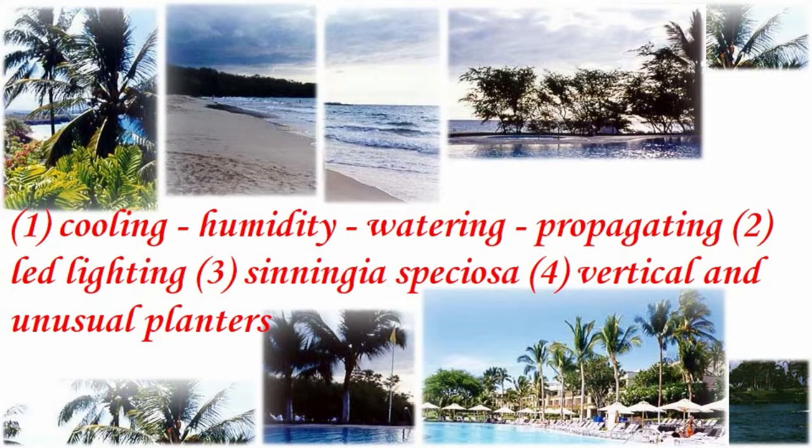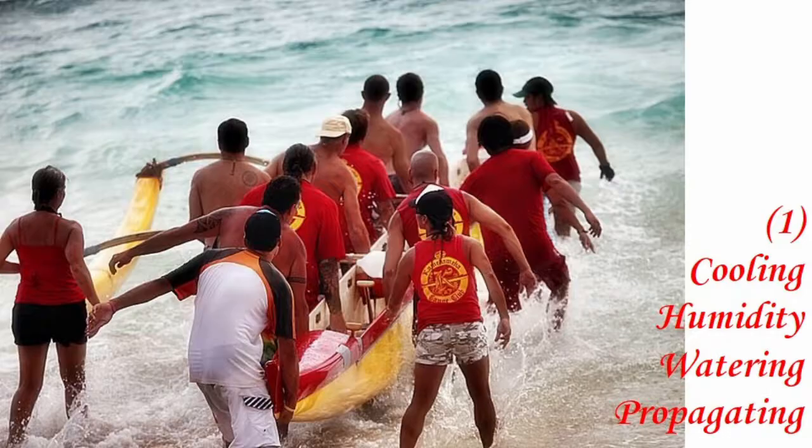Three, Sinningia speciosa. How many of you saw my cake that almost got disqualified? Very good criticism. I'm learning a lot. Number four, vertical and unusual planters. A lot of you have asked me for that. The next slide is opening for the first chapter: cooling, humidity, watering, propagating. This is one of my favorite photos, taken 8 years ago.